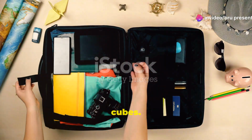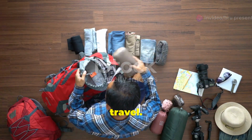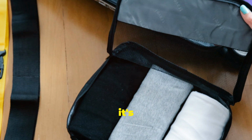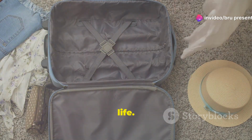Alright, let's talk packing cubes. These little guys are the unsung heroes of organized travel. Seriously, if you're still stuffing your clothes into your suitcase willy-nilly, it's time to step up your packing game. Packing cubes are about to change your life.